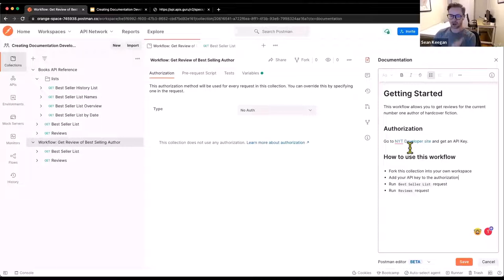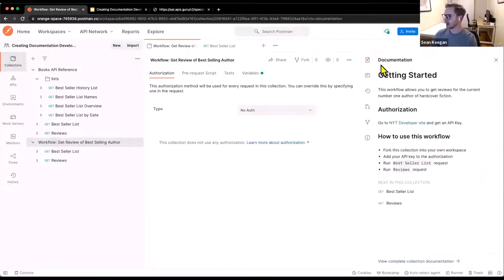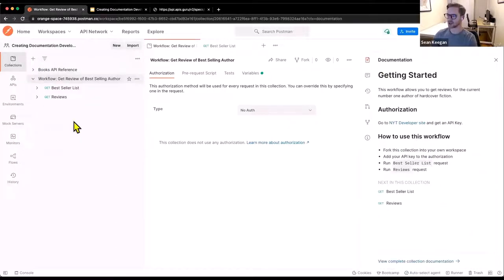This is nice, like I said, what you see is what you get. I don't have to worry about Markdown. I can save it. And now folks that come to this collection will see, all right, I know what's happening. I know what to do. And so it's different than the reference docs. Now I have a tutorial for people to look at.